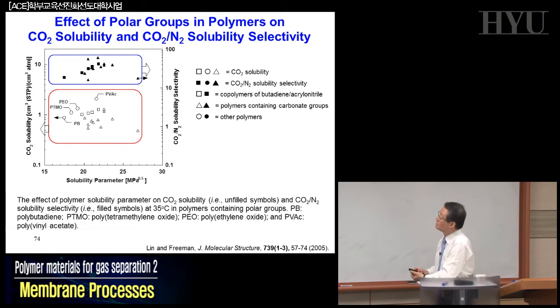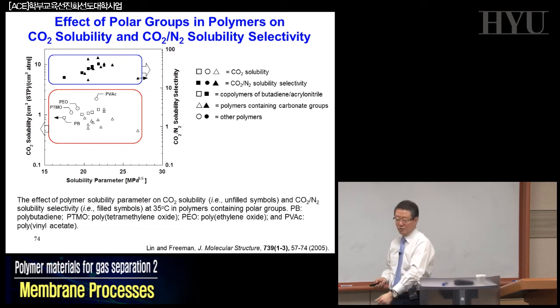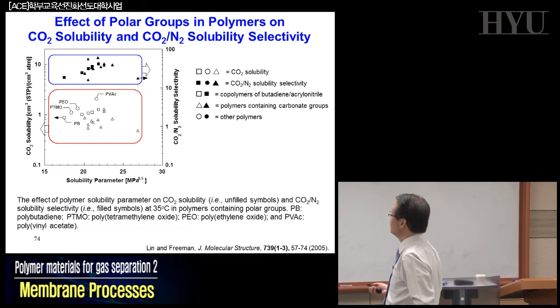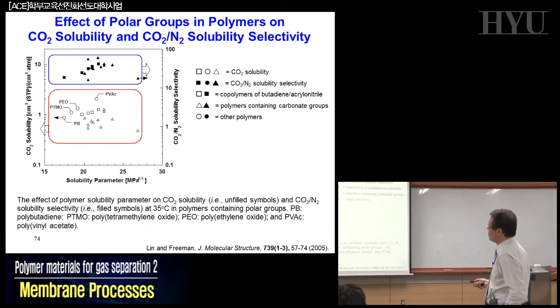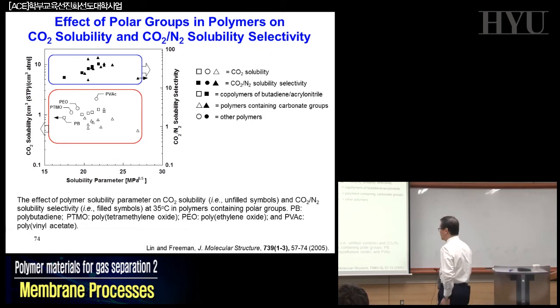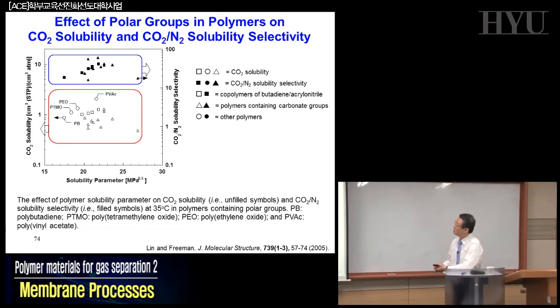Polar group in the polymers, the effect on the solubility and the CO2 nitrogen selectivity is listed here, where if you change the solubility parameters, the solubility is about the same for most of the polymers, although there are some scatter. But the selectivities are about the same as well. So by changing the solubility parameter in the polymers, your solubility of most of the polymers are about the same in this case.